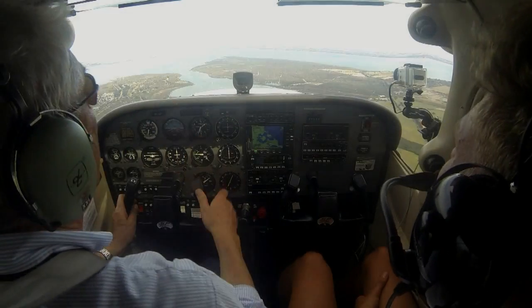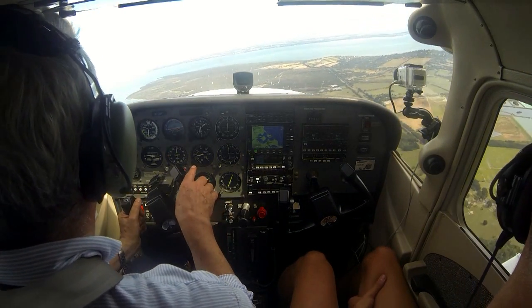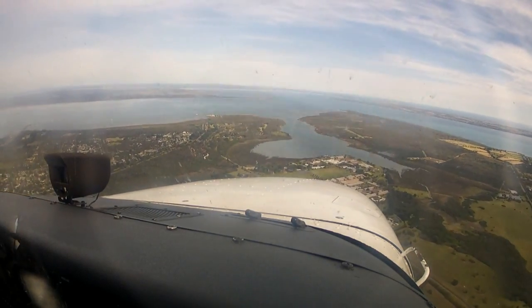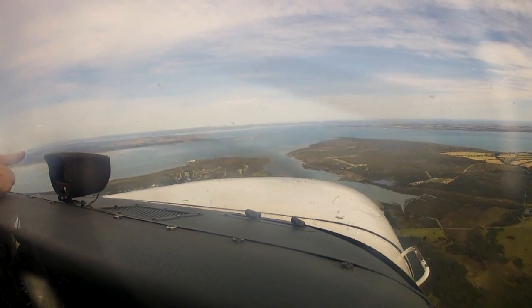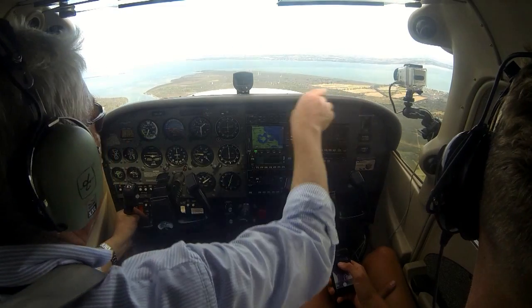So down below me, actually, I'll just come over here. Oh, wow! And if you look over down here, that's a naval college down there. So this is actually a naval base. And Phillip Island is in the shape of a dolphin, and that's its nose over there, okay? Oh, I see it.